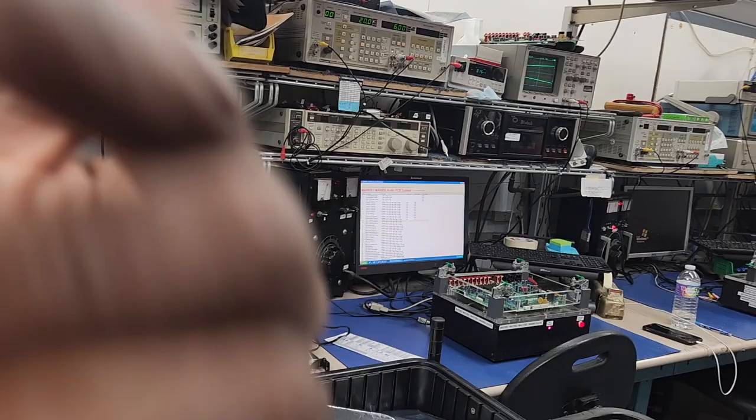So there's a rework station after this. If something fails here, there's a rework up in here. Minor rework will happen here if you're not too busy.